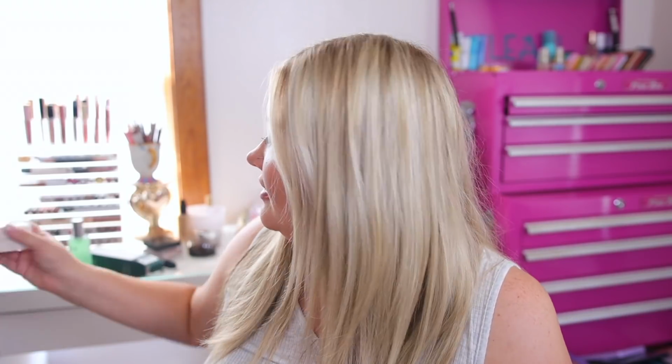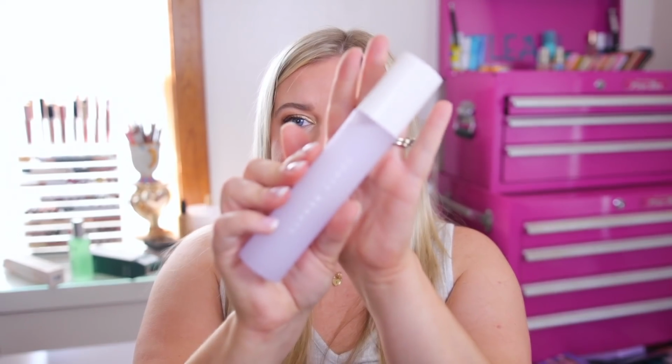I might try some on, but this retails for $30 and it says it instantly revitalizes and refreshes skin throughout the day. So maybe it would be nice to use like midday through your makeup if you just need to refresh it a little bit. So let me try a little bit of this on just to see what the finish is like.